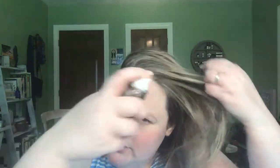So there's another dry shampoo in here. Should we try that too? See if it works better. Okay. This is the Oscar Blondie dry shampoo invisible spray. Sprays clear. Is it really clear though?